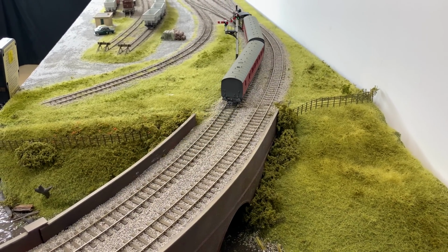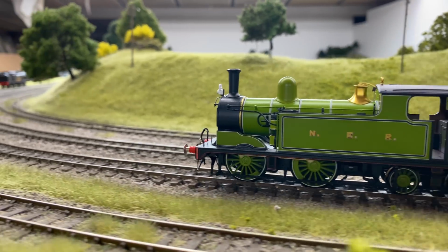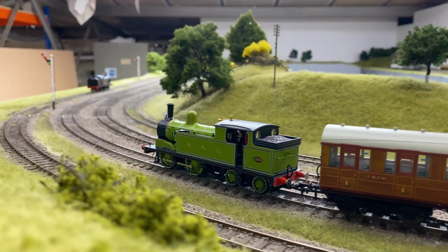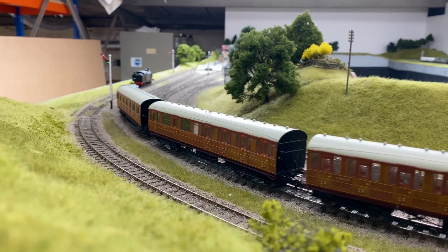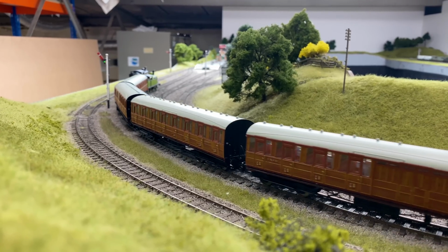And at the back on the rear buffer beam, those that have got the push-pull fitted have obviously got the extra apparatus on the rear buffer beam as well. So we can see how lovely they look from the outside. What about the inside? So what's the spec?